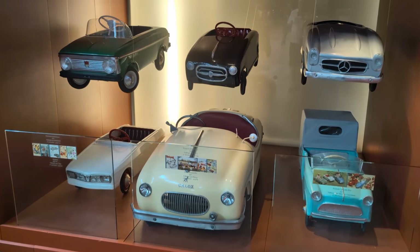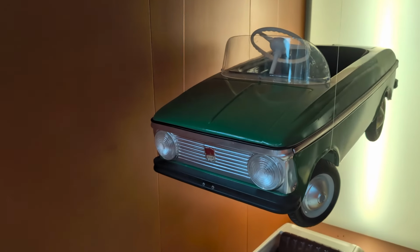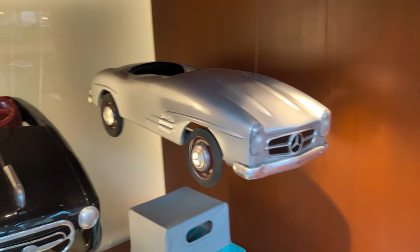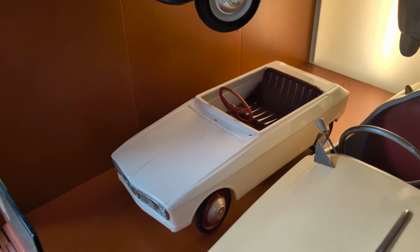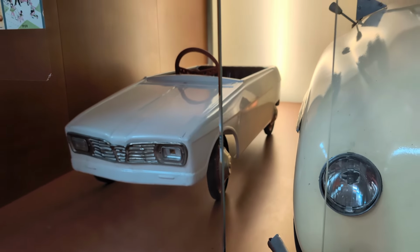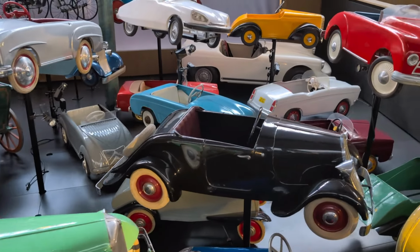Oh, we've got the toy car section. Always enjoy these. So the top one is a Moskvich. Then we have a Peugeot 403 Cabriolet, like Columbo used to drive. Obviously an SL, a Simca, and bizarrely, a Renault 16 Cabriolet. It's quite cool. You like that? Quite a strange one.